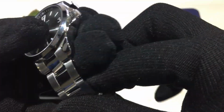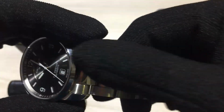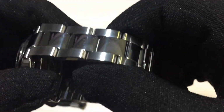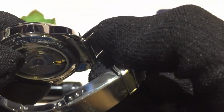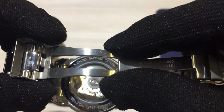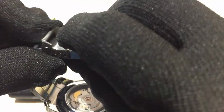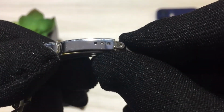Now for the band, you've got an all stainless steel bracelet. You've got polished center links with brushed outer links, so it's a 3-link bracelet, of course. They are solid links, which is really nice. You've also got solid end links, okay? And for the clasp itself, it's a signed clasp, a fold-over clasp with a safety fold for security. This operates really nice like there. You can see it's fully milled, and this is quite nicely done. And you've also got 3 micro adjusts on the clasp itself.